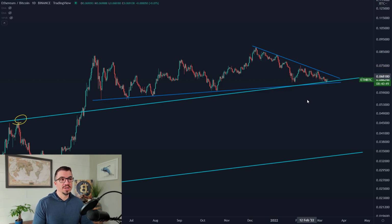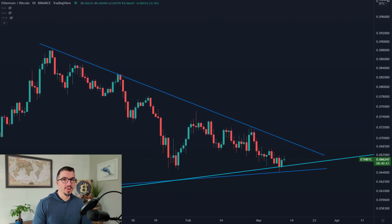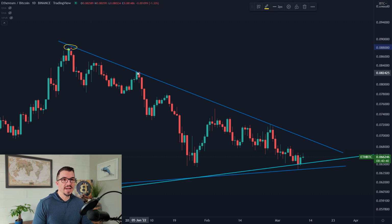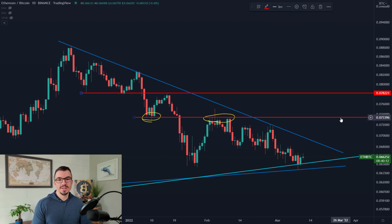Now, in order to confirm this pattern, just like with Ethereum against the US dollar, we need to see Ethereum break out from this trend line against Bitcoin. So this upper trend line right here, you can see has been in play ever since the December high. So we need to see this market get above this area right around 0.069, okay? If it can close above this area, then we are likely looking at a move up here toward this pivot in the market. Okay, so right around 0.0734. All right, so it was support back here. The market broke down, it became resistance. And then above that is going to be this area up here right around 0.078. So once again, back here, support again here, the market broke down, it became resistance.